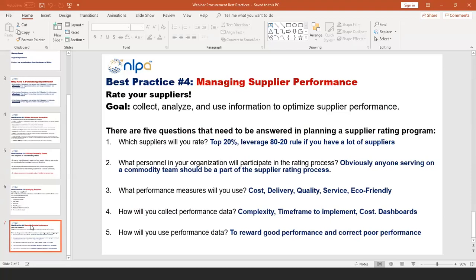Also, there's a 4/50 rule, which is a variation of the 80-20 rule. This is also a power law. The 80-20 rule is a power law. 4% of your suppliers constitute 50% of the impact on your supply chain, positive or negative. So 4% of your suppliers constitute 50%.